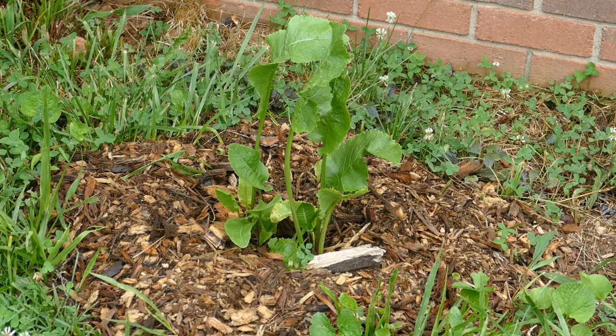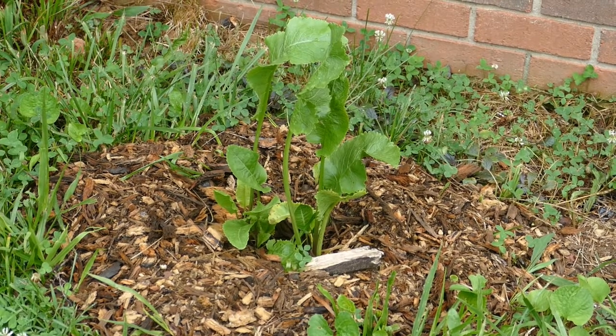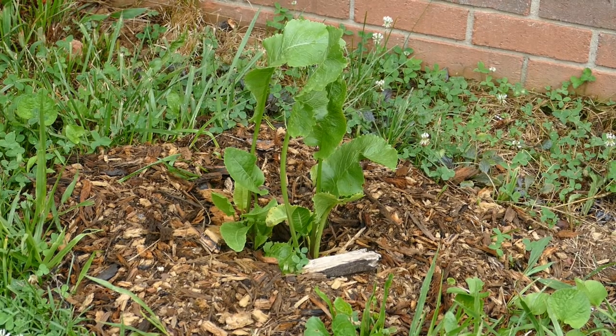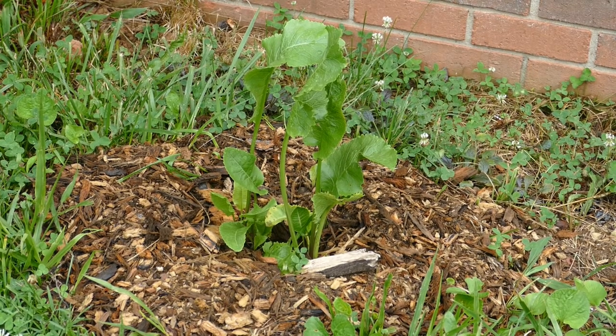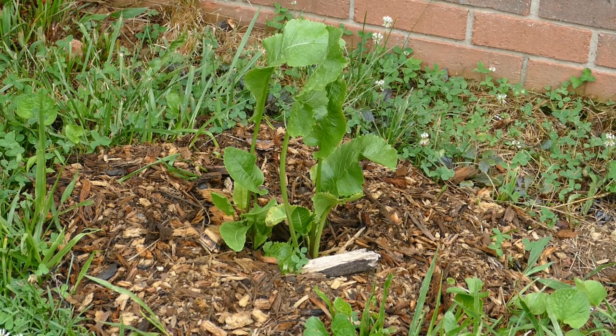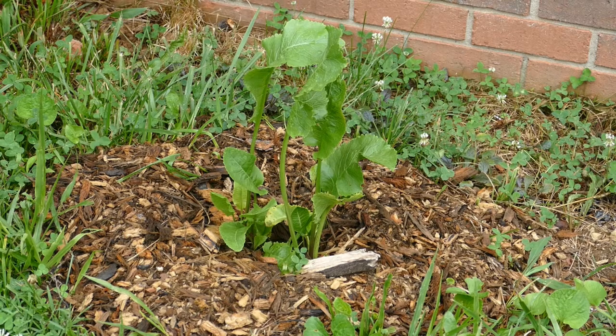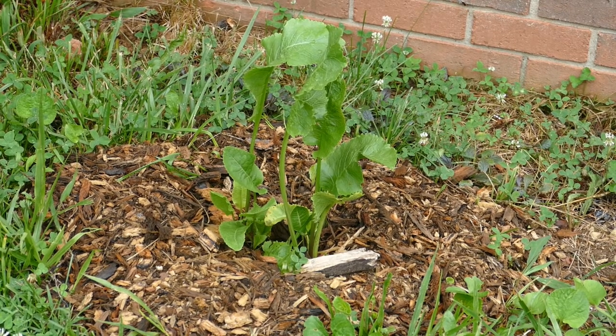And look at that horseradish go. It has really exceeded any expectations I had for it. The leaves are really big. It's about knee-high, which is pretty great. And it's been a really long time since I've had any horseradish growing, so it's exciting to finally have some again.